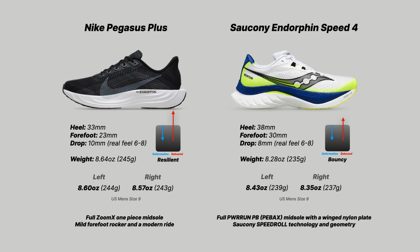You get that Zoom X sink, but you get an extreme resiliency or energy return when you unweight the shoe from Zoom X, and that's a quintessential Zoom X feel.